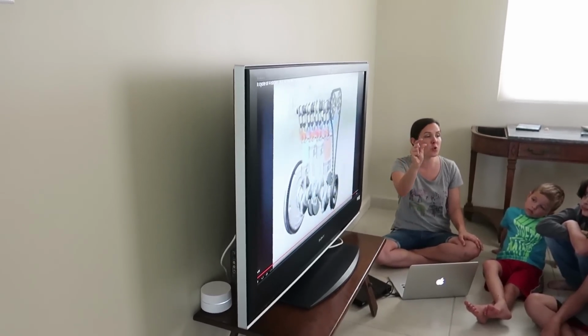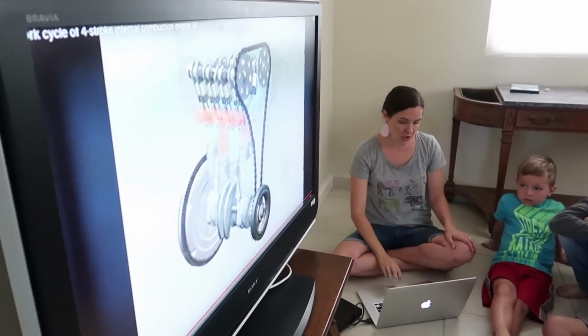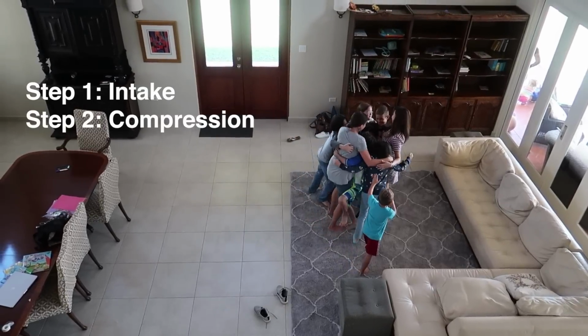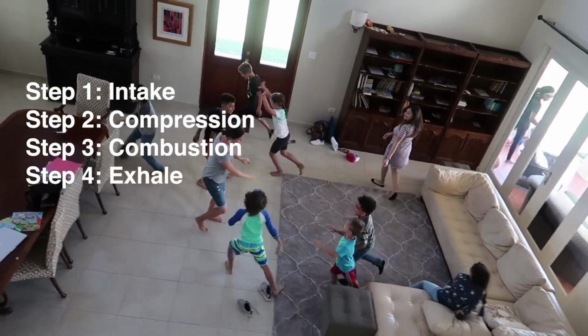We're converting fuel into combustion, which is power, and converting that power into the rotation of our tires. Step number 1, intake. Step number 2, compression. Step number 3, combustion. Step number 4, exhale.